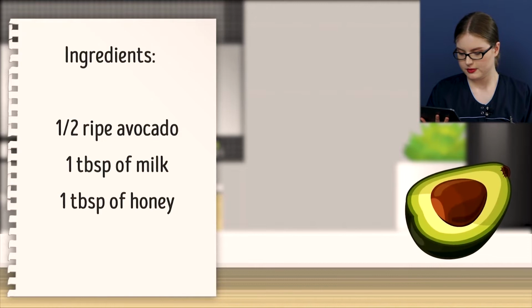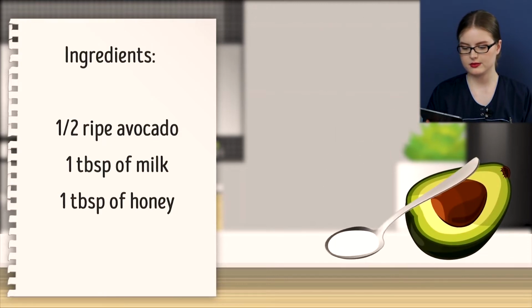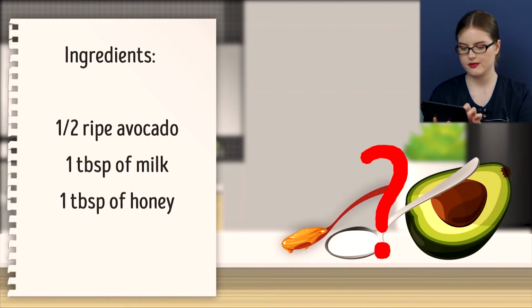Ingredients: 1/2 ripe avocado, 1 tablespoon of milk, 1 tablespoon of honey. Avocado is actually not a bad option because avocado does include, let's say, vitamin E, that actually is beneficial for dry skin. On the other hand, a product that contains tocopherol acetate, but also has squalane and ceramides, would be so much of a fuller, better solution for such skin than just an avocado. Avocado by itself could actually irritate it.